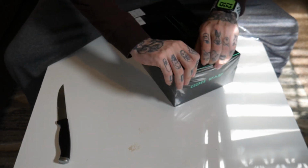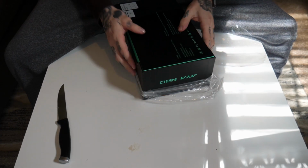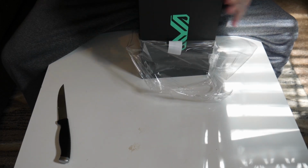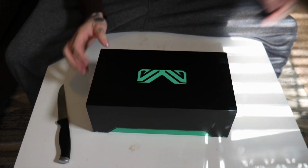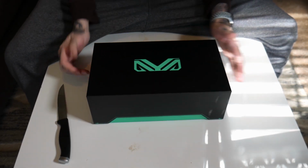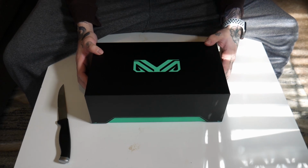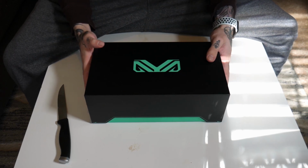But I didn't get this to play any AAA games because I have a Razer Blade 14 laptop with a 3060 in it. Like, I'm good with that. I've got a sick desktop setup, right? But I don't necessarily have a new way to play emulation games on the go. And obviously, even with these smaller retro handheld consoles that are out there, they only do up to PS1, just because they're physically demanding and they don't have the specs for that.